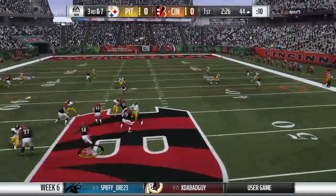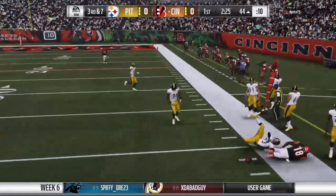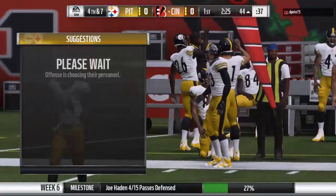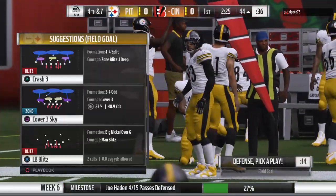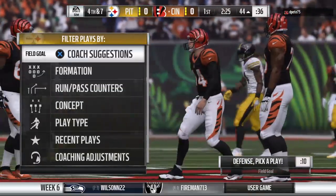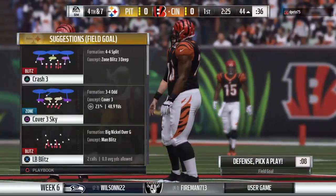From the gun, Dalton looks to throw. And he couldn't hang on to it through the contact. Incomplete. They went with a dime look on defense. 2 extra defensive backs on the field and covered up essentially every blade of grass. That allowed them to disrupt the play.